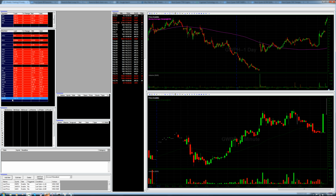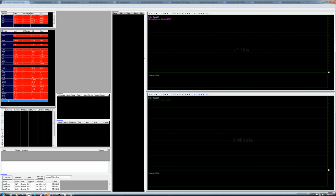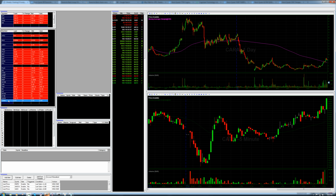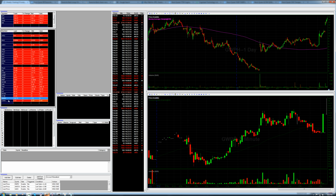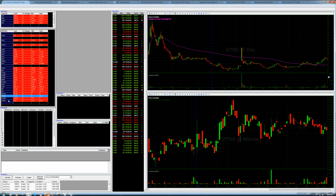And so now every time someone sees GWPH take off, ZYNE goes with it. Usually Cara Therapeutics also goes with it. So when you see GWPH get positive news, I instantly look at ZYNE and Cara, and then there's a couple of other ones that I can't remember off the top of my head. But just some food for thought on these ones.